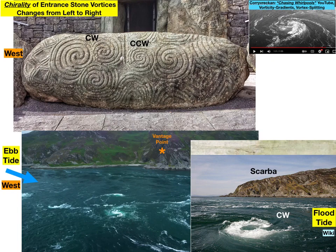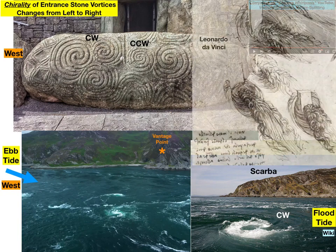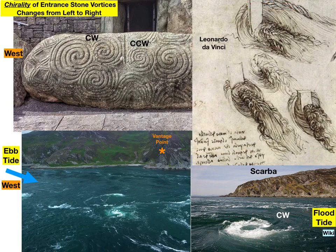One can see these dynamics with drones flying over the Corrie-Vreckan. Below is the ebb tide dynamics. Such dynamics were first characterized by Leonardo da Vinci with water flowing by an obstacle.